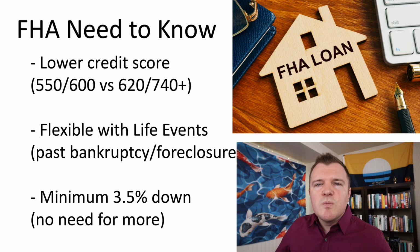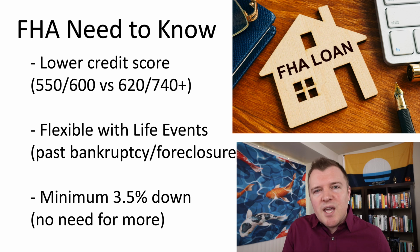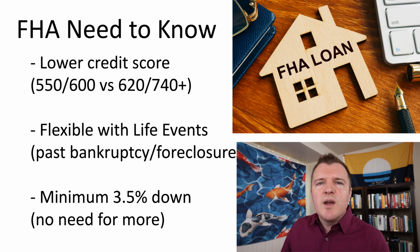FHA loans are also more flexible with life events in the event that you've had a recent bankruptcy or foreclosure. In addition, with an FHA loan, you only have to put down 3.5% of the cost of the home, which is a pretty low down payment.